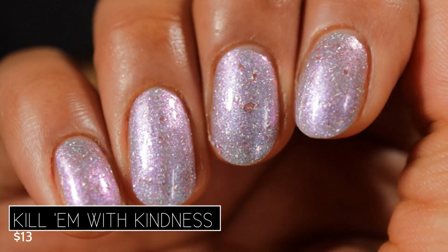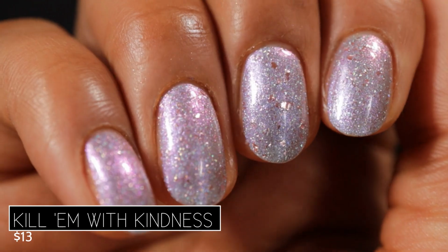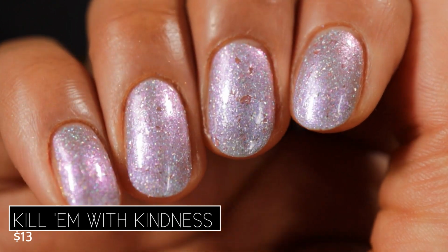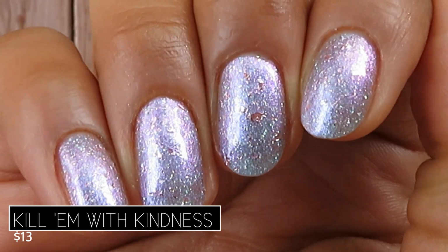So here's 3 coats with a glossy top coat in my studio lighting. If I look closely, I can still see a little bit of nail line. So if that bothers you, you might want to pair this one with a blurring base coat. And then here is what this one looks like, 3 coats with a glossy top coat, outdoor in some lower lighting.